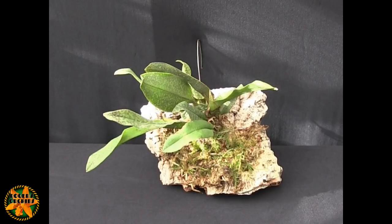They do like to stay moist, but in periods when they're not actively growing, like during my winter, they don't like their roots to stay wet and soggy. So I thought, let's give it a go on a mount where I've got full control over how moist the roots are, how long they spend dry, if at all, but it gives me the control better than in a pot.